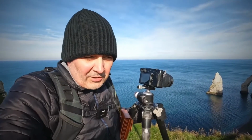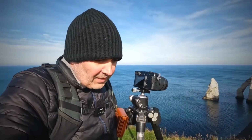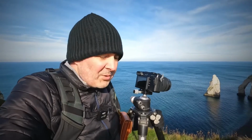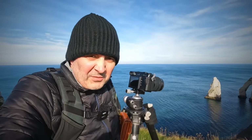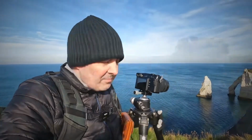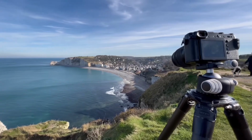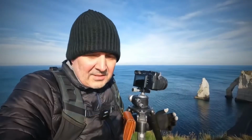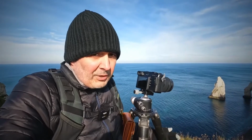I'd originally started looking at just the arch and the little pinnacle, and I realised that there wasn't a huge amount going for it, mostly because of the harsh light and shadows, from my opinion. But nestled just in behind, over to the right hand side, is the little village of Etretat, and it got me thinking that this could work as an image for a magazine to highlight the beauty of both the coastline and show exactly where the little village is. So that's exactly what I've set up here.